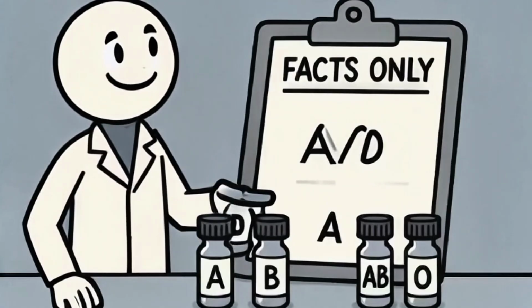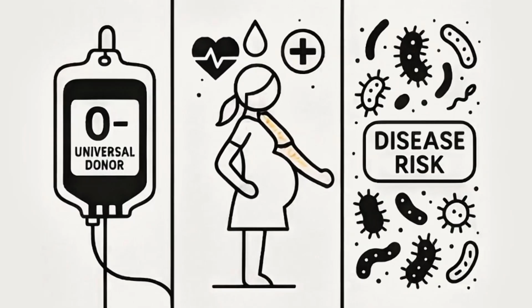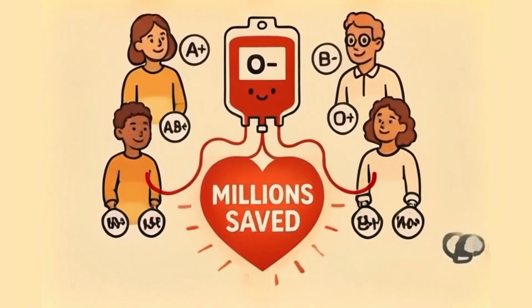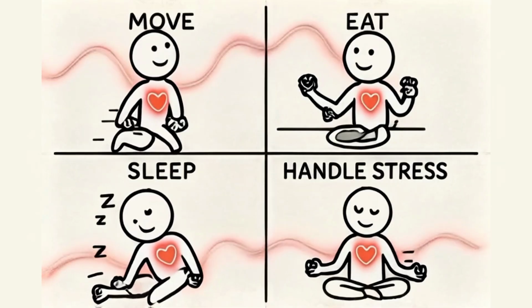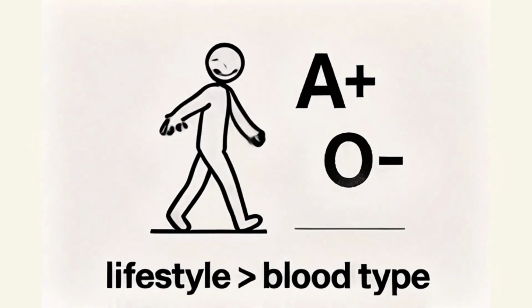Things we know for sure. Blood types matter for transfusions, pregnancies, and some disease risks. There are tiny links between certain blood types and heart disease, ulcers, or infection patterns. Universal donor/receiver rules save millions of lives. So yes, blood type plays a background role in your biology. But your real type is how you live, how you move, eat, sleep, and handle stress. That's what shapes your health far more than whether you're A positive or O negative.